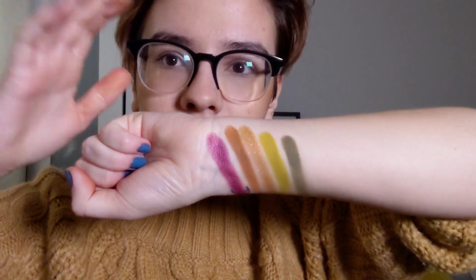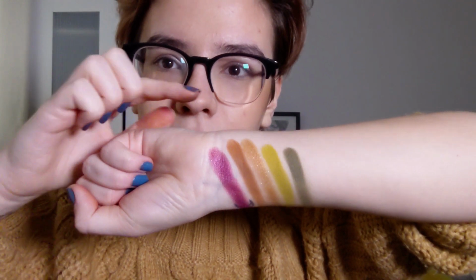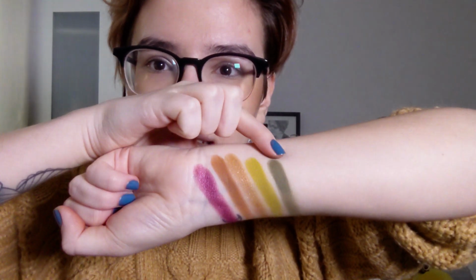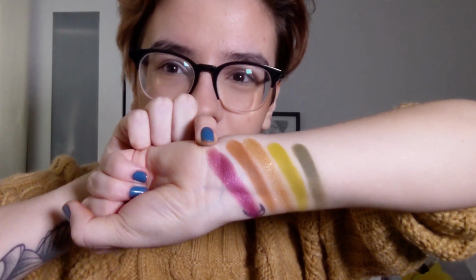I'm very thankful that we got mostly mattes because I love working with mattes and this matte formula is fantastic, but this is the colour story that we have to work with. I really like this colour story quite a lot. Part of me really wants to do this in the crease, this to deepen up, this on the lid, maybe this on the inner corner and this on the lower lash line maybe. So I'm gonna zoom y'all in a little bit closer and let's get into this look.